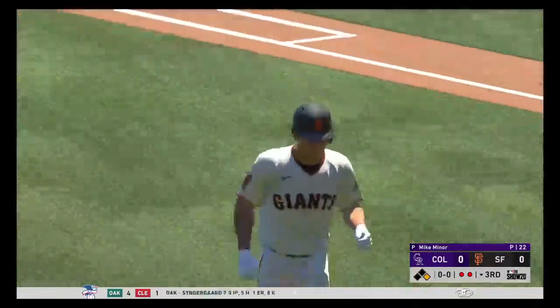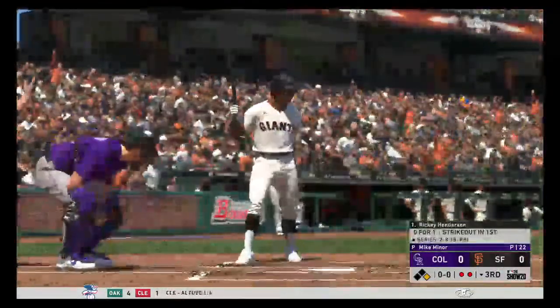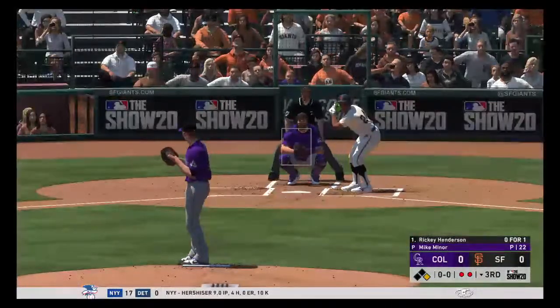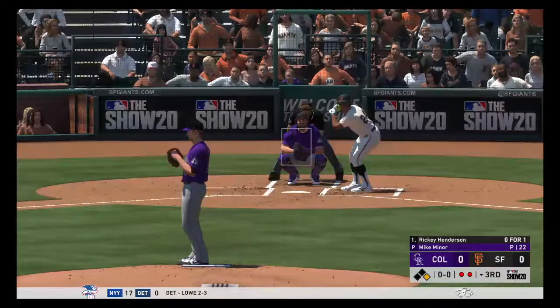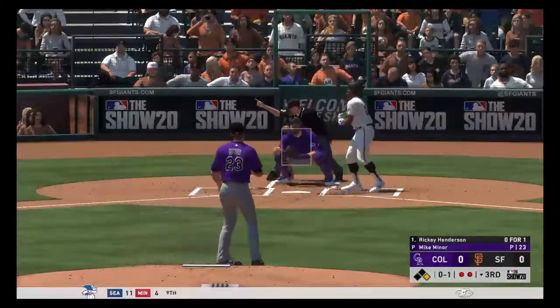Now batting, number 24. Now batting, Ricky Henderson, looking to put the ball in play here. He went down on strikes in his first at bat. Minor sets. Here's the delivery.